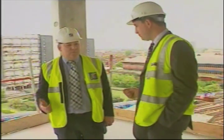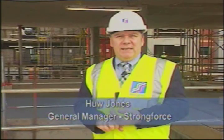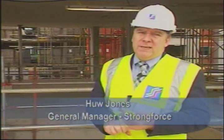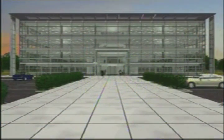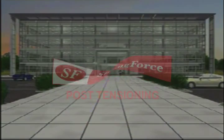Yes, it's a proven method nowadays. It has gained in popularity. Firstly, the engineers like it. They understand the system and the benefit it's going to give them in materials. Architects like it because it gives them freedom of expression, large open spaces and larger spans. Developers like it mainly because it saves them money and gets the building up quicker. And that, in a nutshell, is post-tensioning.